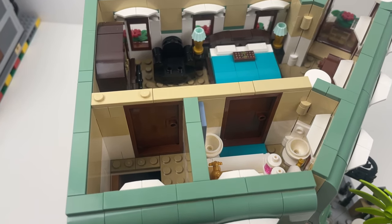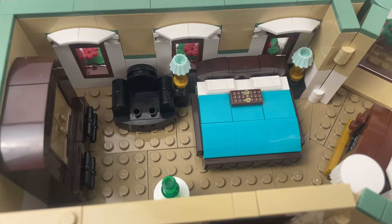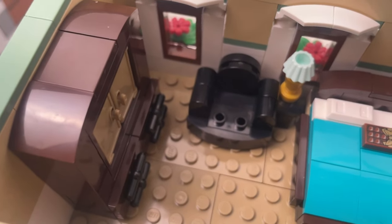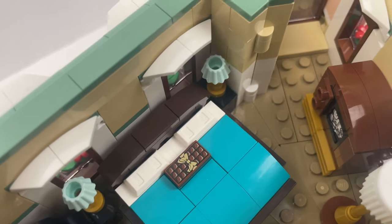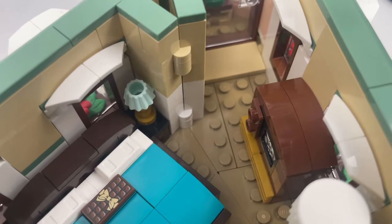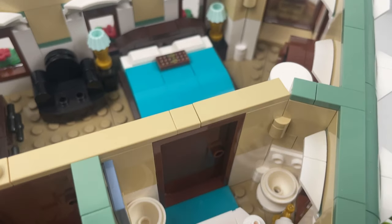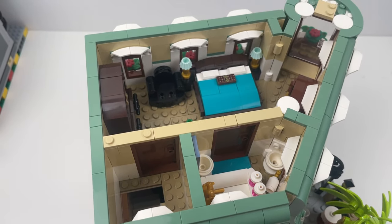And here we have the most expensive room in the boutique hotel. There's a large Super King bed there with some chocolates on it. A wardrobe, an armchair. It's got its own TV and access to a balcony there. Of course, a bathroom with a bath, so this is where I'll be staying.